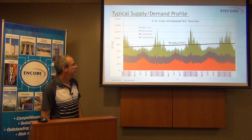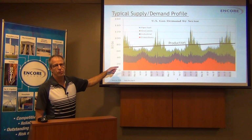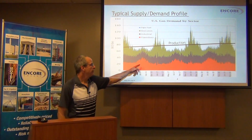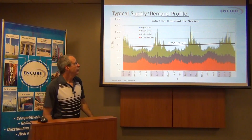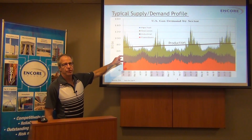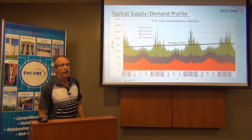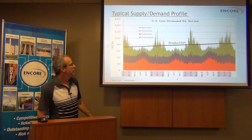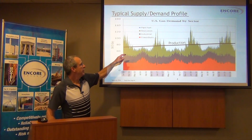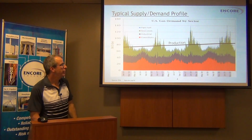So to break down each sector a little bit, you can see the red, that's the electricity sector. That's the gas used to produce electricity. And you can see how it peaks during the summer, and it's lower during the winter. The next band, the dark band here, that's the industrial sector. That's relatively uniform throughout the year. And then finally, in the green, you can see the residential commercial sector. That's the one that's extremely volatile and moves around based upon the weather. And you can see that the natural gas market, the demand on a daily basis, floats anywhere between roughly 60 and nearly 150 BCF per day.